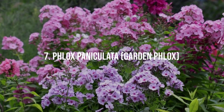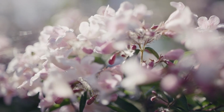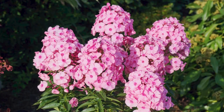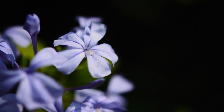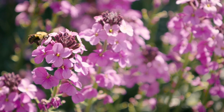7. Phlox paniculata, garden phlox. Garden phlox is a classic perennial that provides a long season of color. Blooming from midsummer to early fall, its large clusters of fragrant flowers come in various shades of pink, purple, white, and red. Phlox paniculata is also a magnet for butterflies, enhancing the biodiversity of your garden.